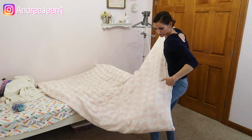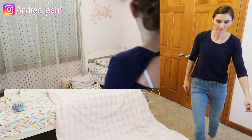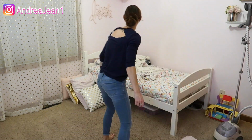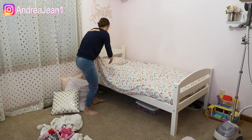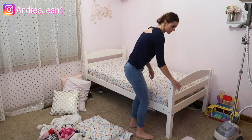Now, it's a lot easier to do this sort of method when it's just a twin comforter because it's much smaller. So definitely check out the video below that I have linked here. It's just amazing. It's very cool, I'll say that, but two ways here to do that duvet cover. I know it's a little crazy.